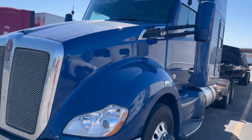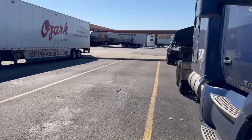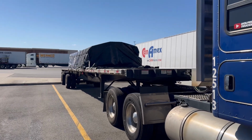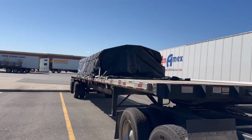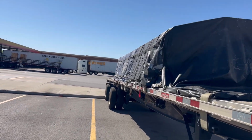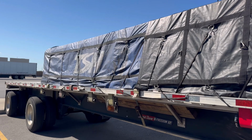Alright guys, had to get some coffee. We're drilling a little bit. It's the next morning. Sorry, we picked up and loaded up. This is our load. It's tarped. Ended up using my 4-foot tarp. I think I talked about those a little bit, but it was a little short.